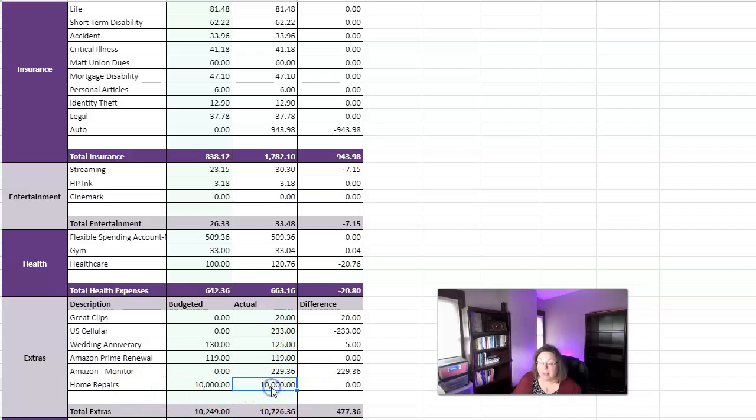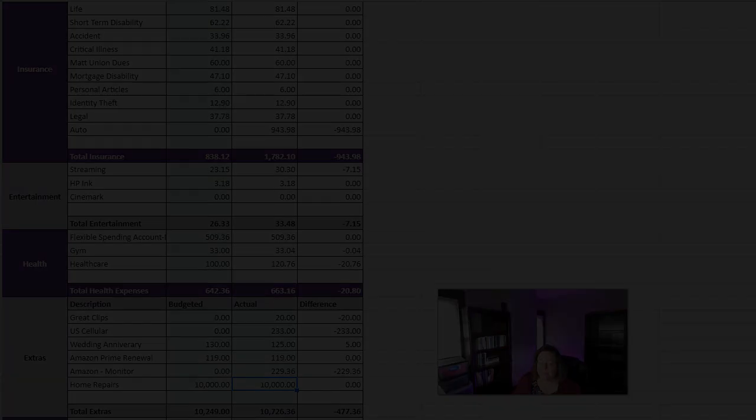Home repairs, $10,000. Wowzers. This was the check that we had to write to get things started as far as the construction here that needs to happen. So that was all represented in the sinking funds up above. So that brought our total for extras to $10,726, which is about 477 over what we planned. You can see it's from this US Cellular line and then this Amazon monitor.